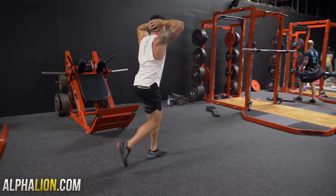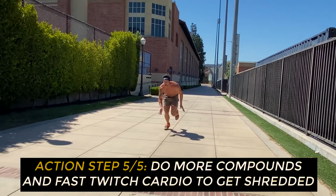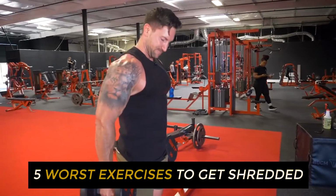And the 5th best shredding exercise, I'm just gonna list a few more compound exercises because they're all practically tied with each other, but it'll be things like flat pressing, like dumbbell bench, barbell incline, overhead pressing either with a barbell or dumbbells, barbell rowing or dumbbell rowing. So once again, more compound exercises. You could even throw in dumbbell lunges in there. So the moral of the story is you wanna do more compound exercises and more fast twitch cardio when you're trying to get shredded. And now that we've covered the 5 best, let's get into the 5 worst.